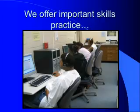We also feel that you're going to get some important skills practice in the Reading Center. As you can see, these two students here are working on the computers. If you went off campus to get the individual assistance and the practice that we're going to give you in the Reading Center, you would pay probably $30 or $35 an hour, and we're going to give it to you here as part of your class assignment.